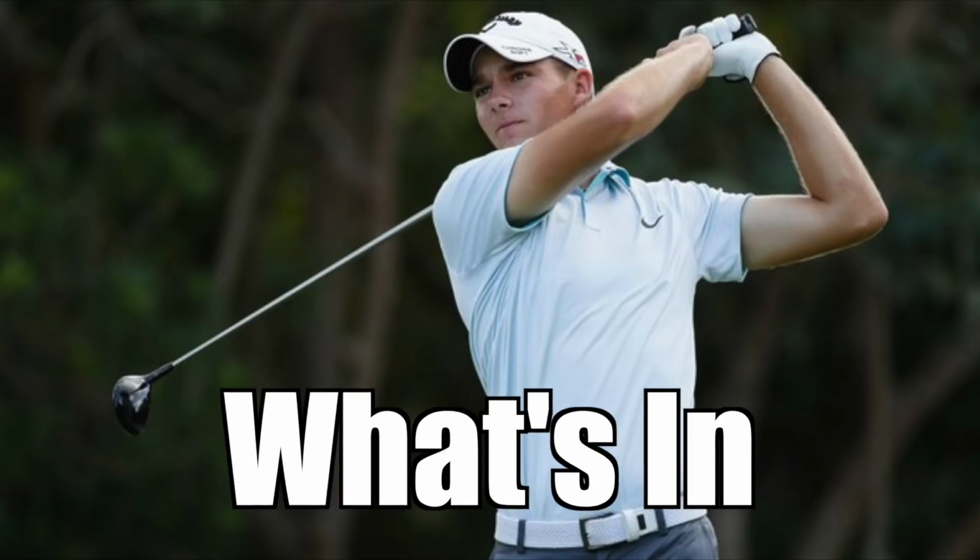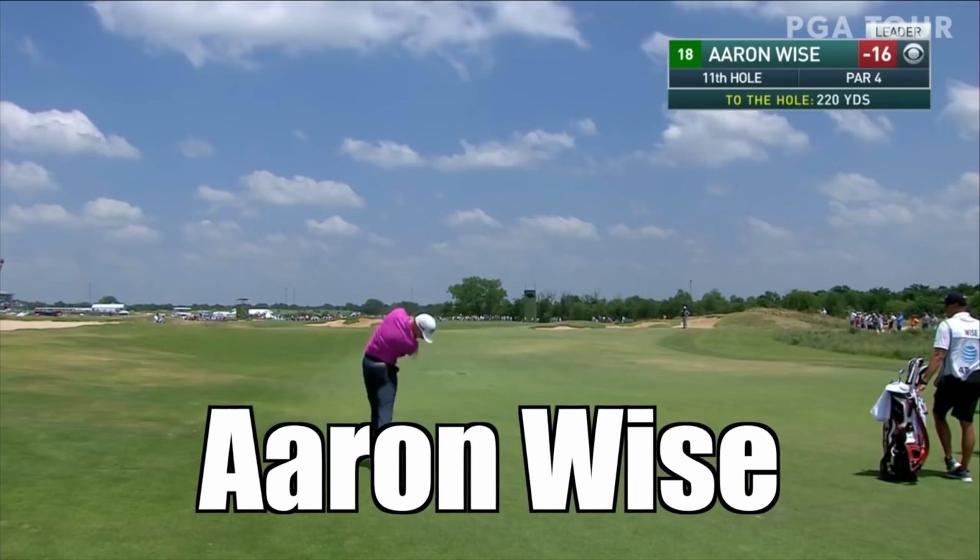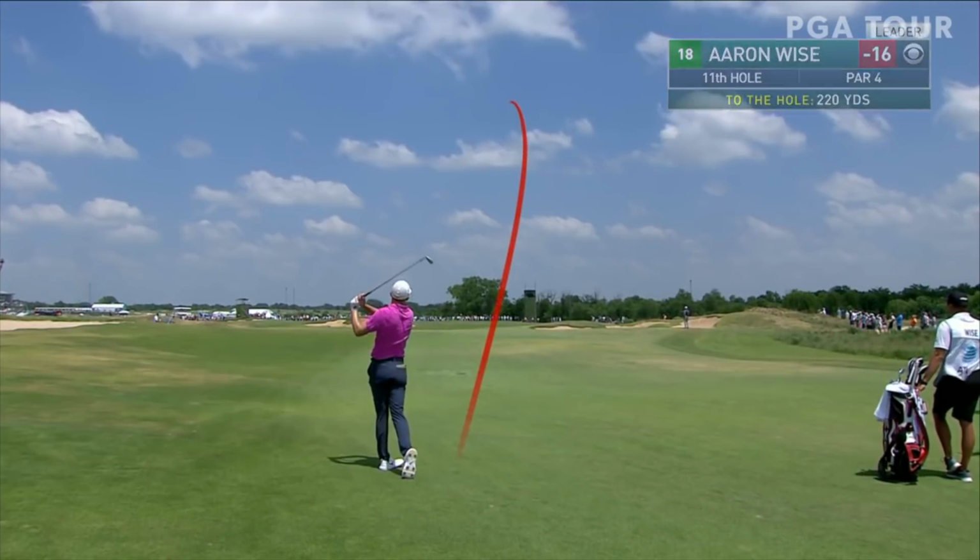Let's go put around. Hit the ball! 220 yards for Aaron. Wind helping from the right. That's a flighted 6-iron.